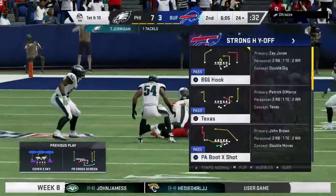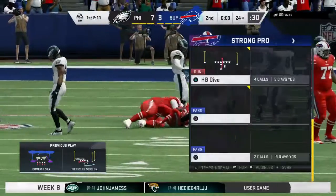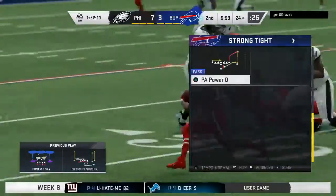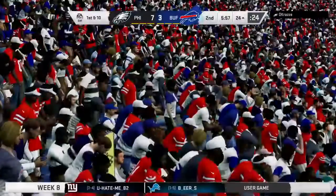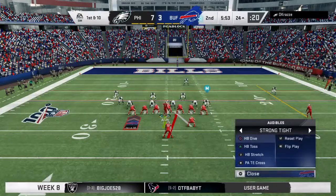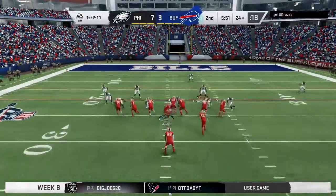For a second there, I thought that might break big. Screen pass. Looked like it was coming together. Looked like there was an opening. Still, ended up with a solid gain. Allen now hitting on 80% of his passes in the early going. 8 of 10. It's first down.